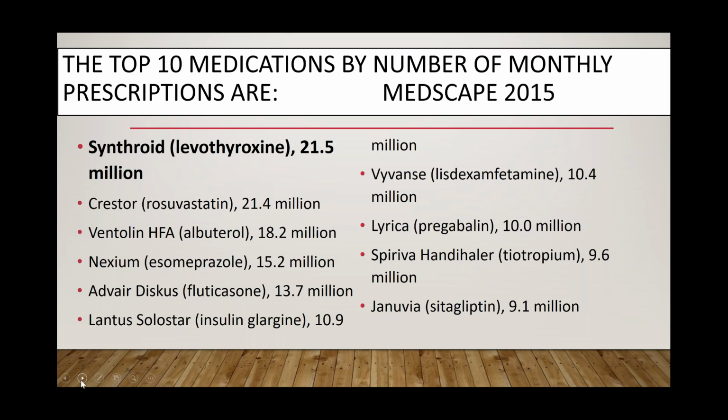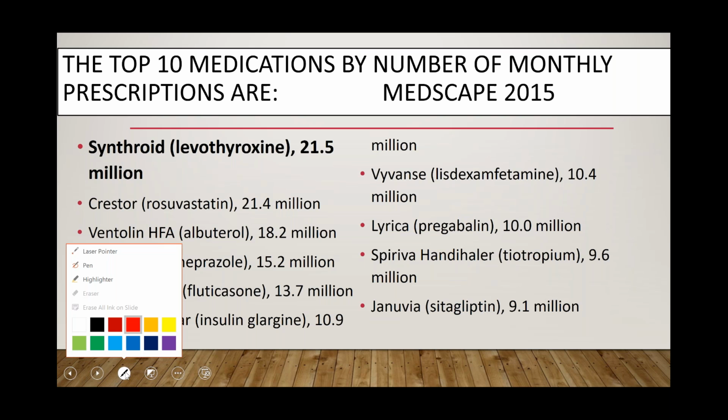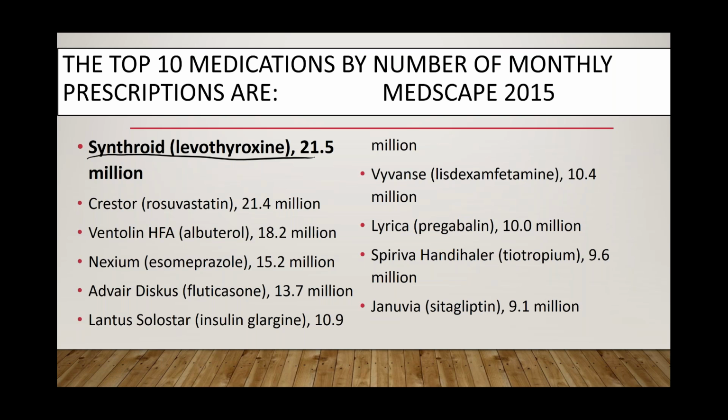First thing I want to show you is the top 10 medications by number of monthly prescriptions, and this is Medscape 2015. I don't know what it is currently, but certainly it's going to be somewhere in this range. I just want to bring out the idea that if you look at medications, Synthroid is usually one of the top three. It just speaks to what's going on out there. And we're talking about monthly prescriptions, by the way. It just shows the nature of healthcare and what people are looking for. Of course, you look at Crestor and you see these other ones, Nexium and all those things.